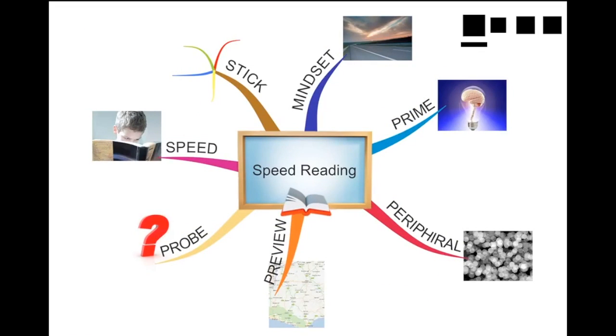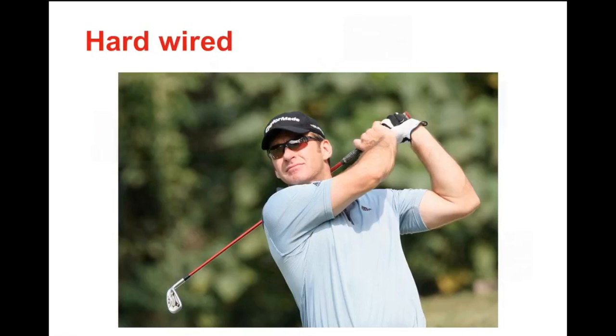Quick recap. So what have we done? We've got a great mindset. You've learned how to prime yourself. You've engaged your peripheral. You know how to preview effectively, probe your brain in a positive way, and you've learned one technique which you can put into practice about how to read quicker and essentially how to make that stuff stick. So the challenge now I'm going to give everyone is a 21-day challenge.